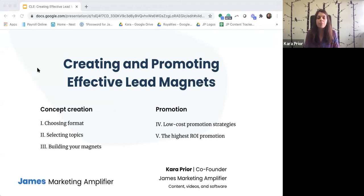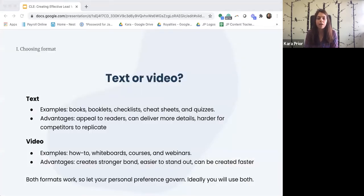So, creating and promoting effective lead magnets. The first step is choosing the format, text or video. The very first question you want to answer is whether your lead magnet will be created using text or video. Start by asking yourself, do you prefer to write or do you prefer to speak in general? Which are you better at? Which are you more comfortable with?